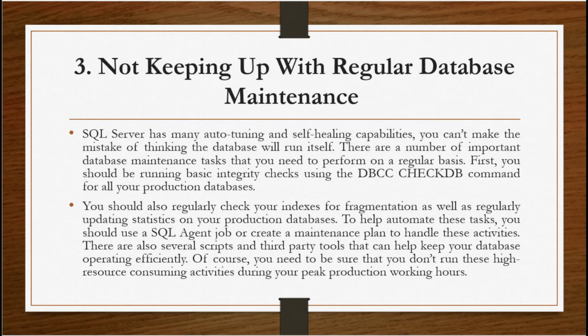The third most common mistake that I've seen is not keeping up with the regular database maintenance. There is scheduled maintenance which is done by the database team on a regular basis, but due to some failures, database people don't address the most important issues, like checking the performance of the database for the last 1 month or 2 months or last 3 months.